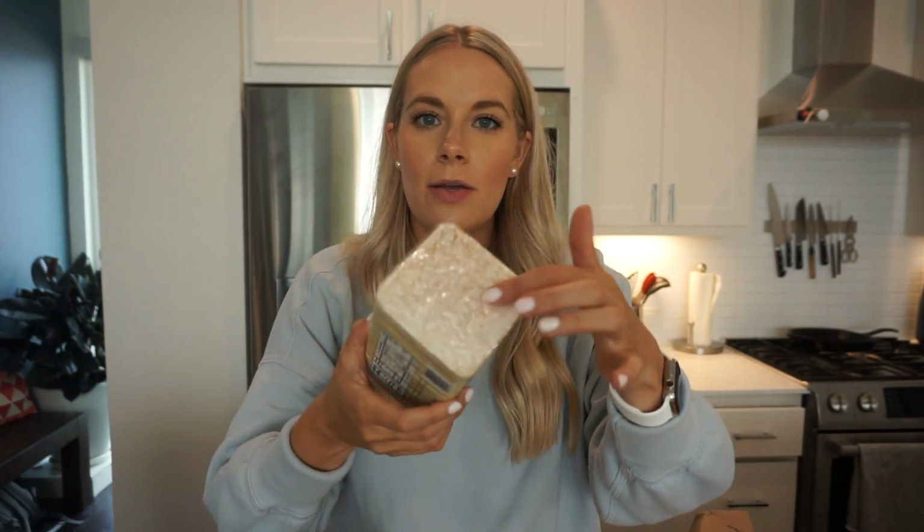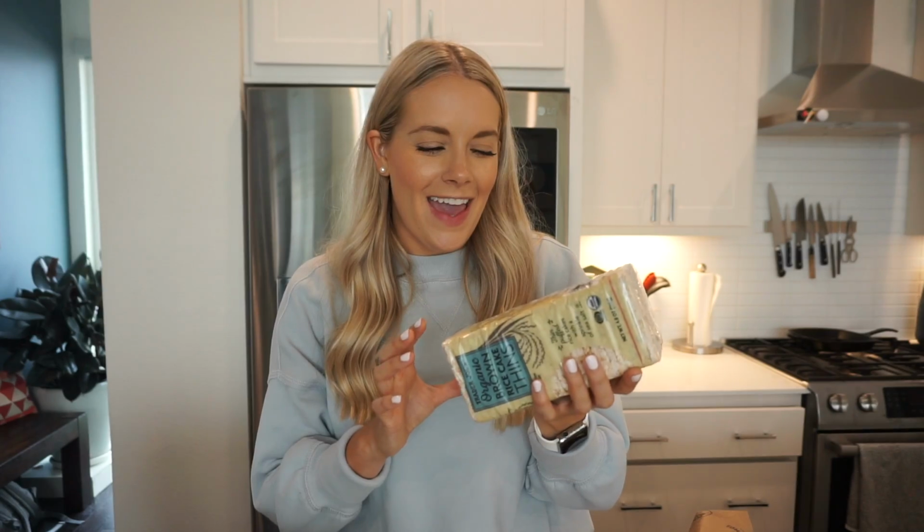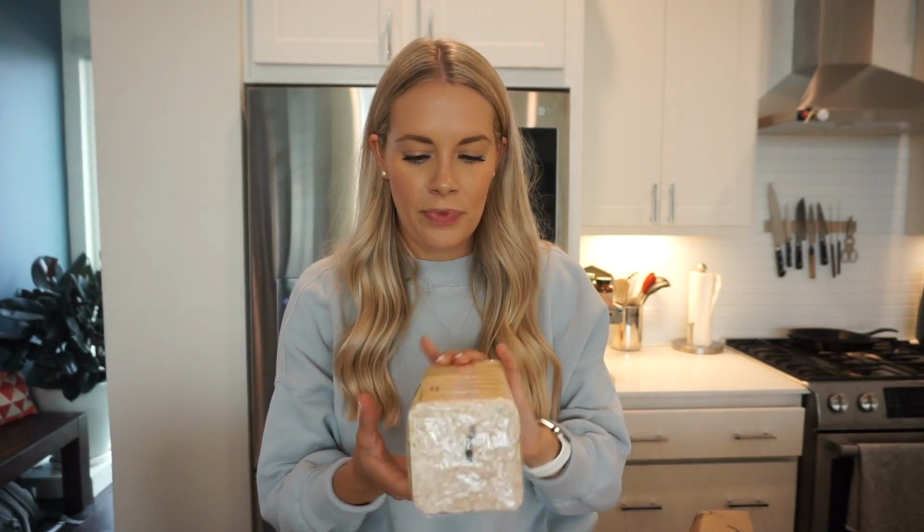But I did find these. So these are brown rice cake thins. And then I figured I could do a thin spread of peanut butter and then go ahead and cover them with chocolate and stick them in the fridge and make them crispy, and they would be really good. So I don't know, these are also good with avocado on them, just anything. I really like rice cakes.